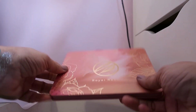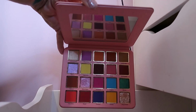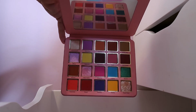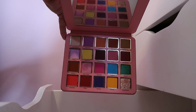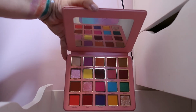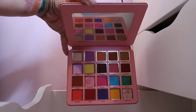So Muse, and now there is Royal Rose. This is their oldest one. It's not available anymore. This is how it looked like. It's more of a pink oriented, but you have red and a yellow and a turquoise and a purple and a green, so it's kind of a rainbow wannabe, but I don't think neutral, more pink leaning shades.